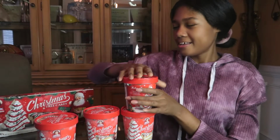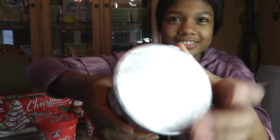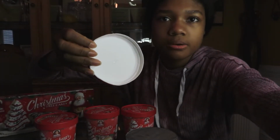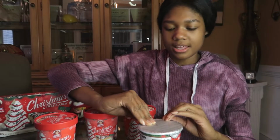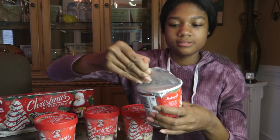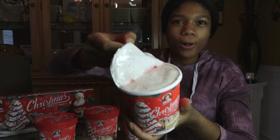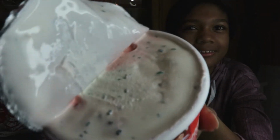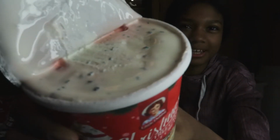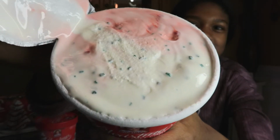All right, gonna open this and try it. So this is what it looks like. It comes covered. Ooh. The lighting. Okay, it comes covered in this. I'm gonna open it. Ooh, look at it. It's got some little color specks or sprinkles or whatever in there, and some red, some holiday colors.